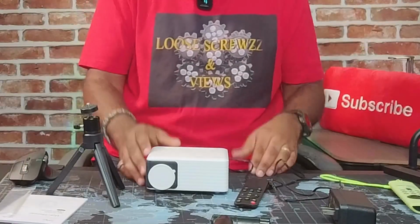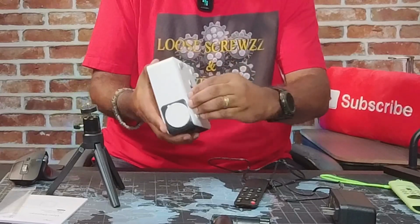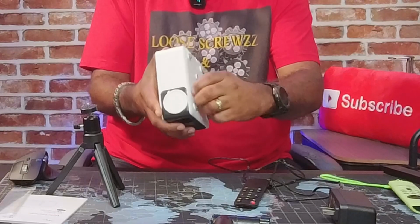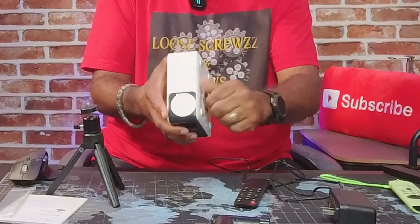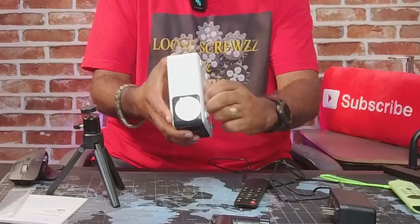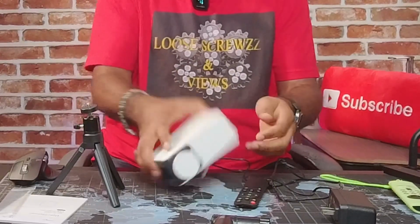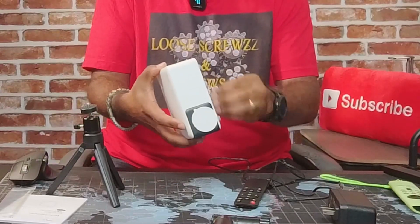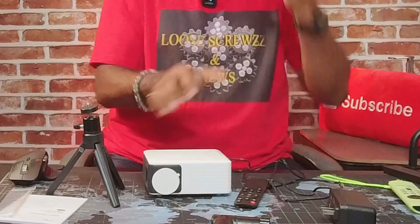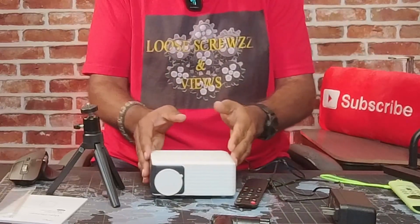Man, what else? Also, this right here, I forgot on the bottom, just doing a recap on that. If you want to have it sit on a desk, you can screw this all the way out and set it up like so. But like I said, I'll be having it mounted on a tripod most of the time and using it with a Fire Stick. This is perfect. This is perfect for camping.